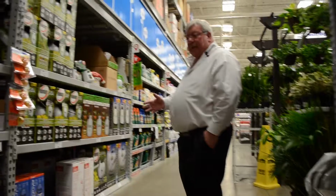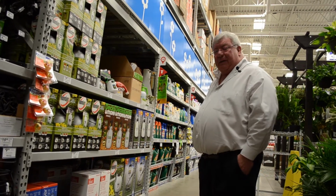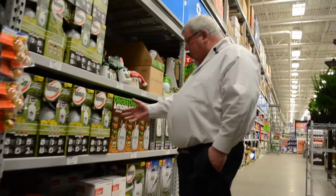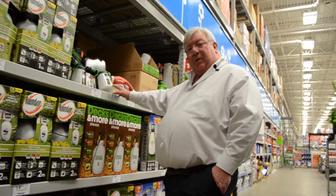So here we are at the pesticide section of our local home center. As you can see, there's a myriad of choices that a consumer would have. Here we have the spraying devices, and of course you have the conventional pump-up sprayer and also the hose end sprayer as well.